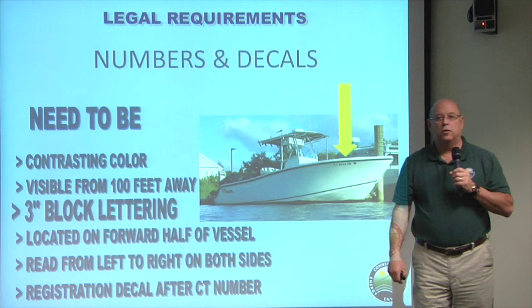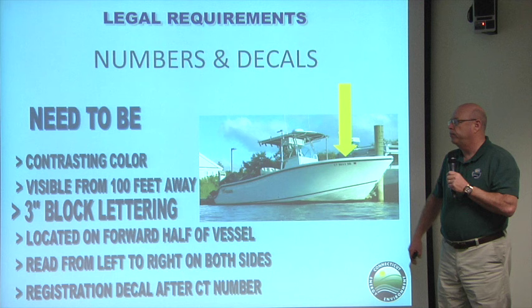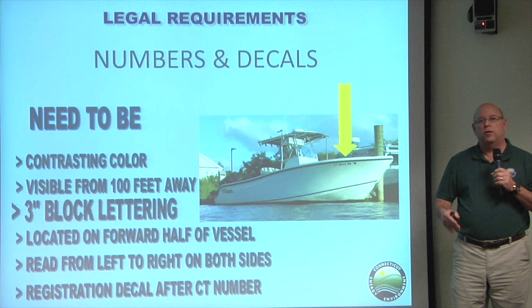And we can see them here. They have to be contrasting in color to the hull. So a light hull needs dark numbers. A dark hull needs light numbers. They have to be at least 3-inch block lettering. And they have to be able to be read from 100 feet away. Law enforcement needs to be able to see those.